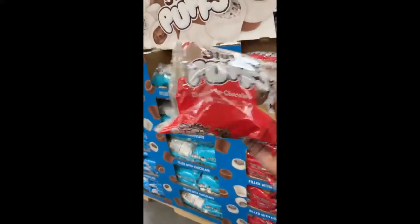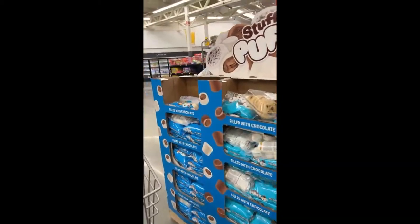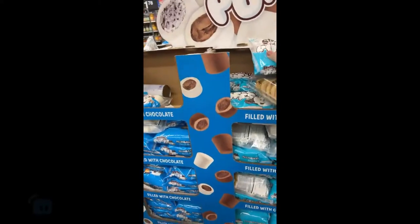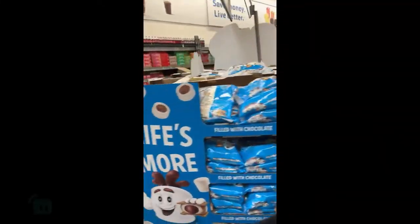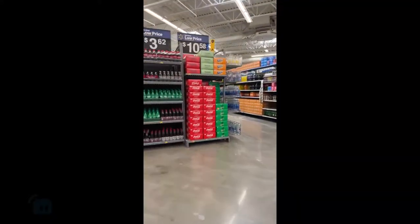So I did find a whole stack here of the chocolate on chocolate. And they have in this section the cookies and cream puffed marshmallow. Let's see if they have any other ones. These are all the same. Okay. So now let's go over here.